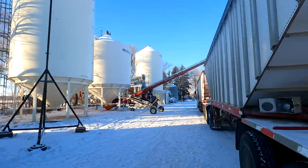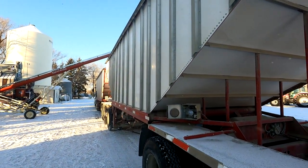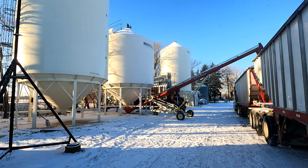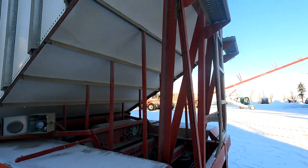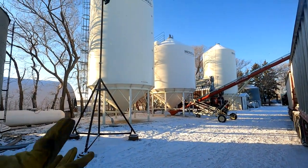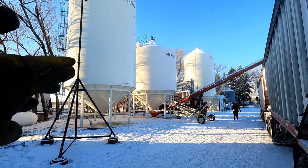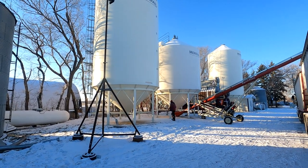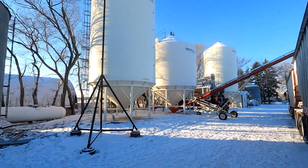And so we're checking things with the mixer. Once you're set up for it, you kind of just want to... the whole bin is just sliding down. So that's a bit weird.